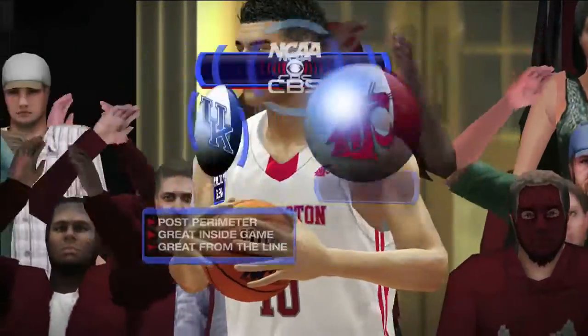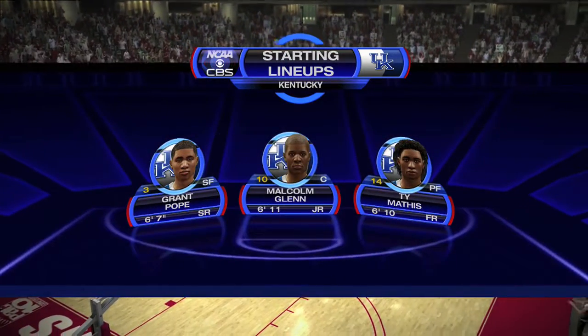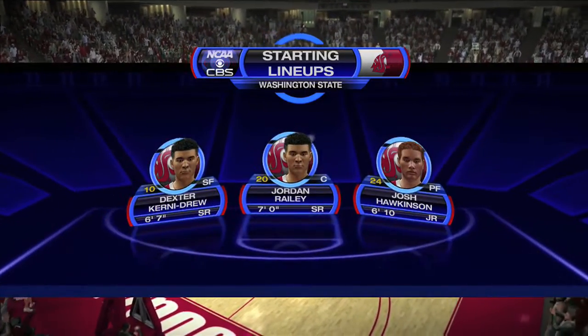We're going against a very talented Kentucky team. One of the best Kentucky teams I've probably seen. I mean, it's older than usual. They've got a lot of juniors and even a senior on this team, starting only one freshman, which is rare for a Kentucky team. But we've got our hands full.